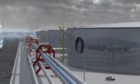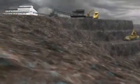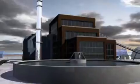This entire closed-loop process generates no toxic residue, no acidic tailings, recycles key reagents, and generates its own electrical power, reducing the use of fossil fuels, waste neutralization, and environmental impact.